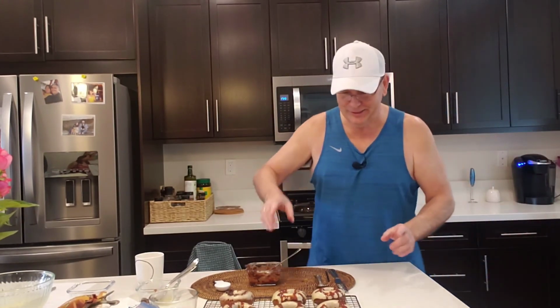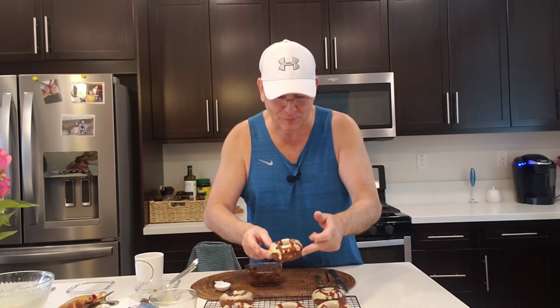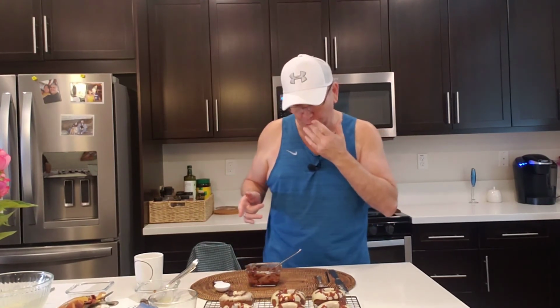So anyway, this is what it's going to come out looking like, kind of. It was supposed to have some nice white stripes, some chocolate stripes on it. It didn't come out the way I wanted it to, but they look okay. I'm sure they're going to taste okay. But again, I'm not a cook. I'm not a chef, so I'm not going to bake a new batch to try to make it look pretty for you. It is what it is. Hopefully you enjoy it. This is reality.